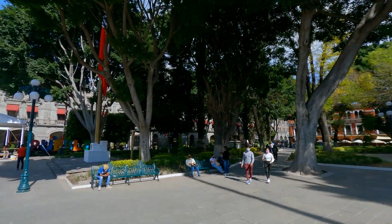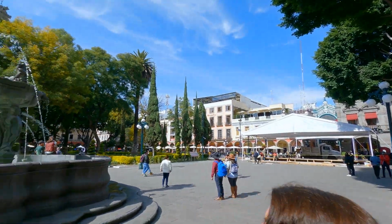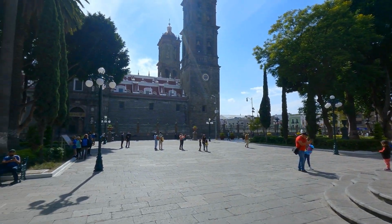But yeah, as you guys see, this is the Zócalo. And it lights up at night. The water fountain turns blue. It's just very nice, guys. So let's head over there towards the templo.